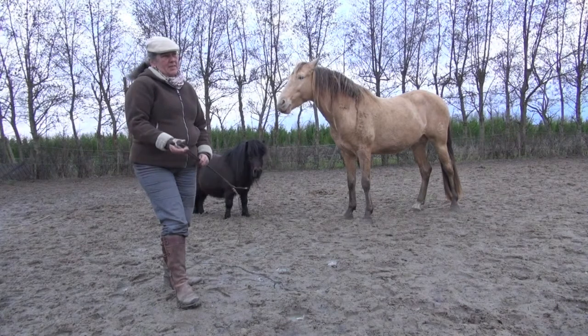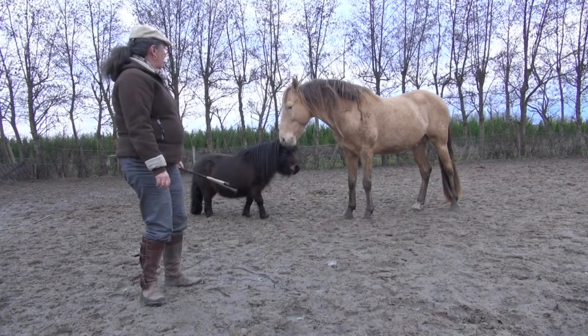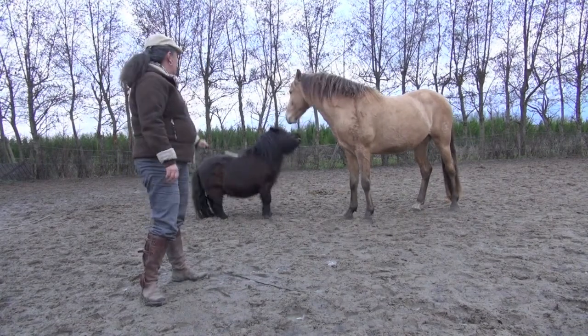I don't know if you can see it probably, but his whole mouth is red. And I know a few days ago that I was, oh my god, they have been fighting, there's blood. The trees are.